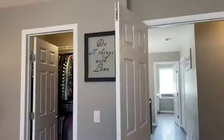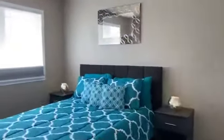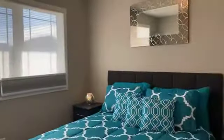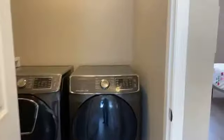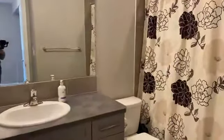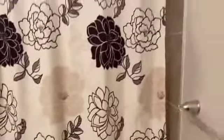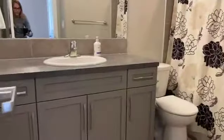Okay, so this is the master. It is so big. Here's the other bedroom. This is a double, I think, but you could for sure fit a queen. Look at that. And upper laundry. It's a room. It's not a closet. It's an actual room. Okay, who's loving this house? And we've got the main bath right here. So this is also big, and it's got the tile to the ceiling and drawers. Whoops, sorry, I'm making you all dizzy probably. So it's got drawers, a lot of storage.